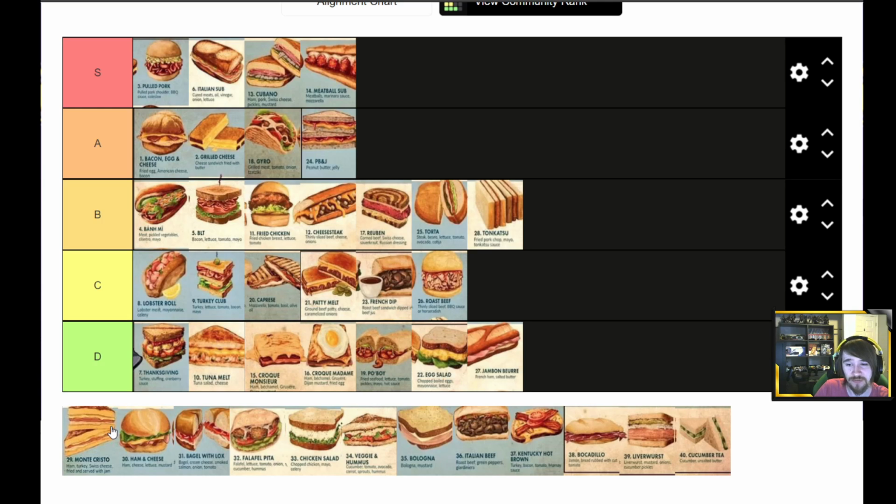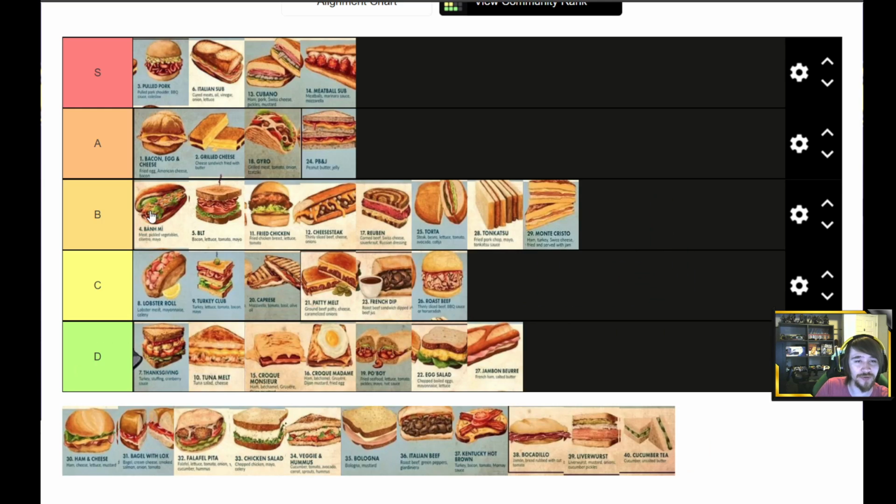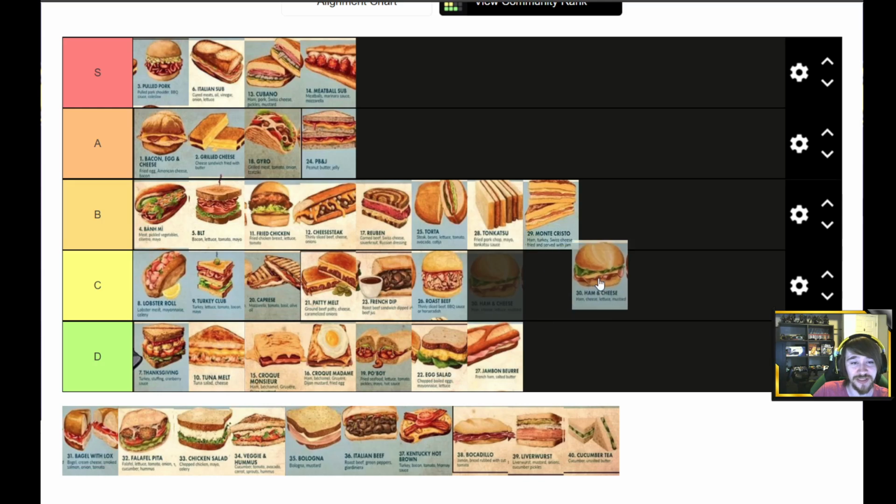Monte Cristo, kind of a well-known sandwich. It's a weird fried turkey sandwich, I think. Let's see. Yeah, it's ham, turkey, Swiss cheese, fried, and then served with jam. Now, I don't know what kind of jam you're serving it with. If it's actually like a jelly style jam, I ain't doing that. But just the sandwich alone, it's probably fine. I would put it on par with the Reuben and the cheesesteak. It's ham, turkey, and cheese. That's fine. This is your standard ham and cheese. I'm gonna leave it up there.